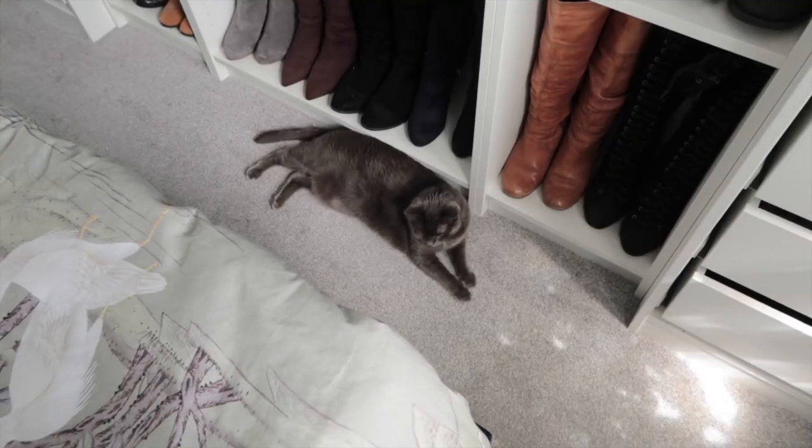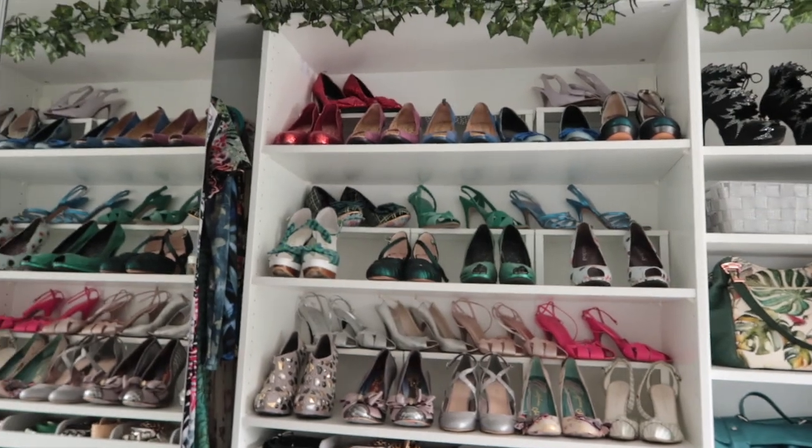You're currently in Chiana's cat tree. I'm going to move you over to the shoes. We'll have a look at where I keep all my clothes and how many clothes I actually have. And don't worry, Chiana does judge me. In fact, I'm going to start over here.